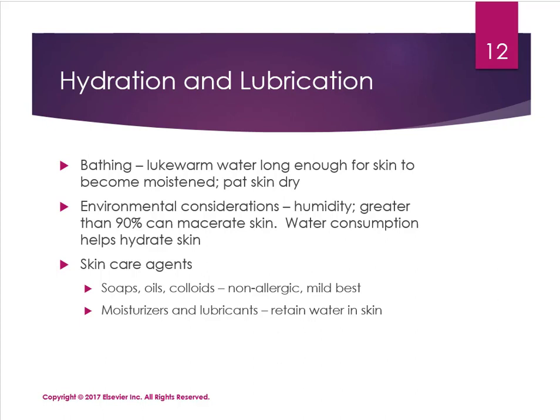So it's important to educate your parents to just pat dry the skin after they've given a bath to their child, and then apply their moisturizer or lubricant. And as that is working into the skin, then it's taking that thin layer of water that was left on the surface in with it, versus having a very dry skin before you put your moisturizer or lubricant on.